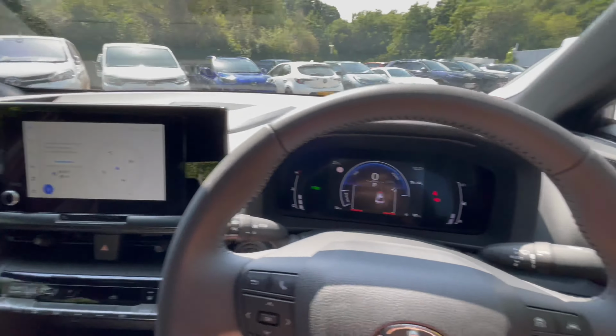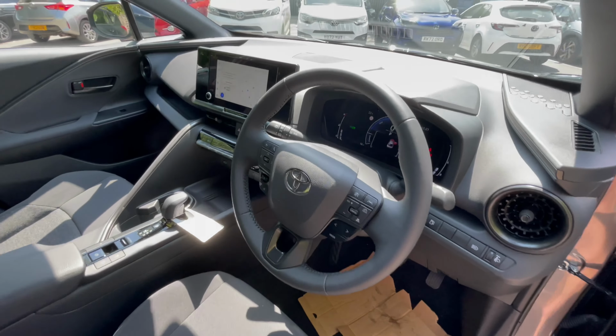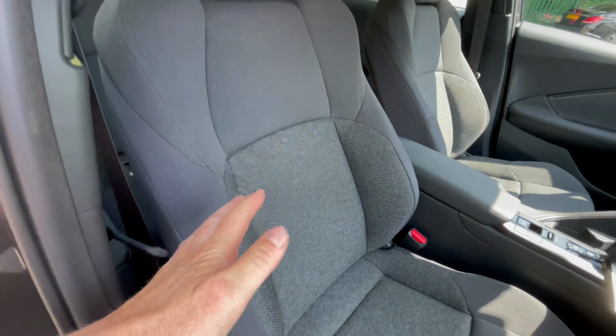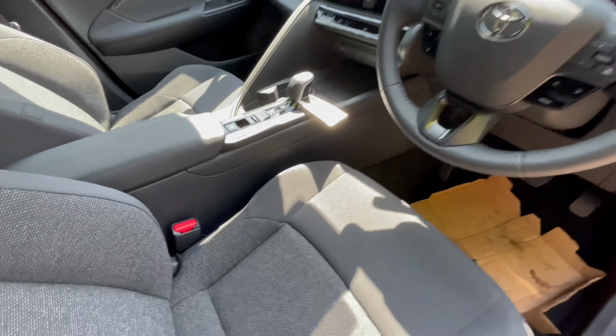Let's actually have a look under the bonnet like we do. I think I've already popped it. So let's jump out. Cabin looks all good. So like I said, it's base spec, but it's still like the seats have really, I mean, come on, look at them. Base spec seats. I really like these. Really like these.